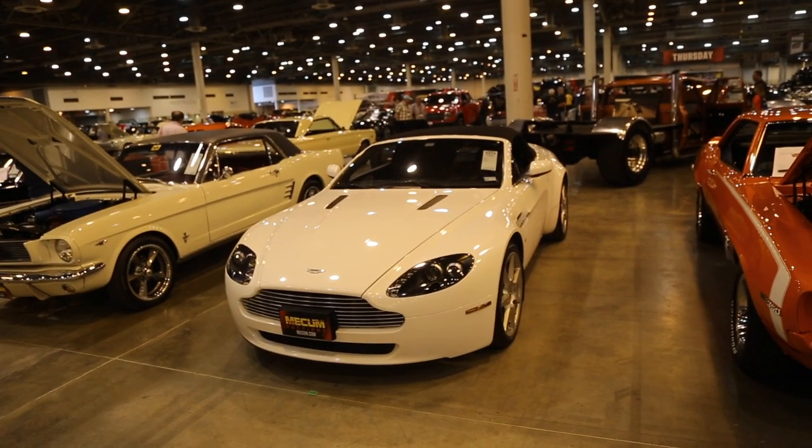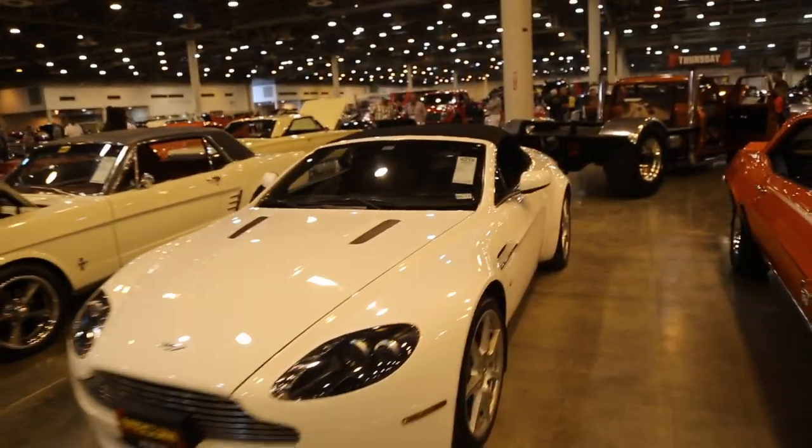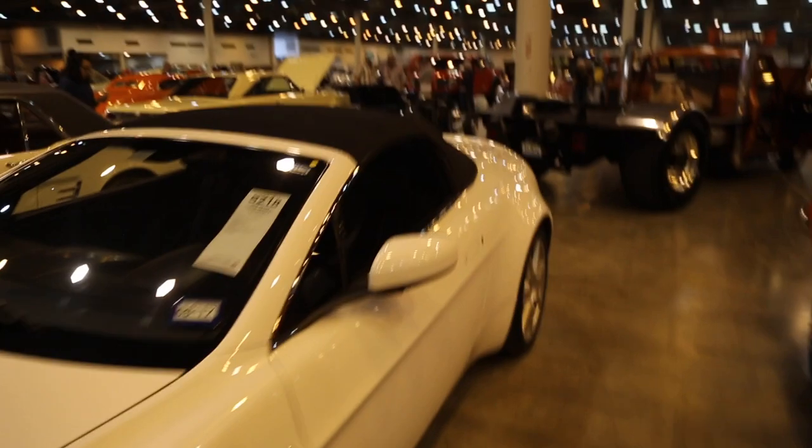Got this beautiful white V8 Vantage right here. Gated 6-speed, so that's always a win. Check out that. Very nice interior as well. Woo! Spicy.